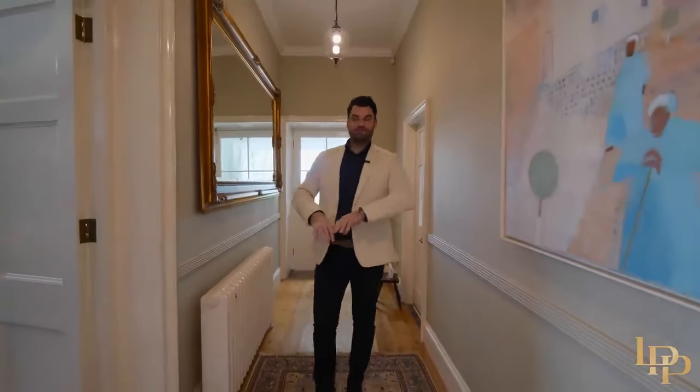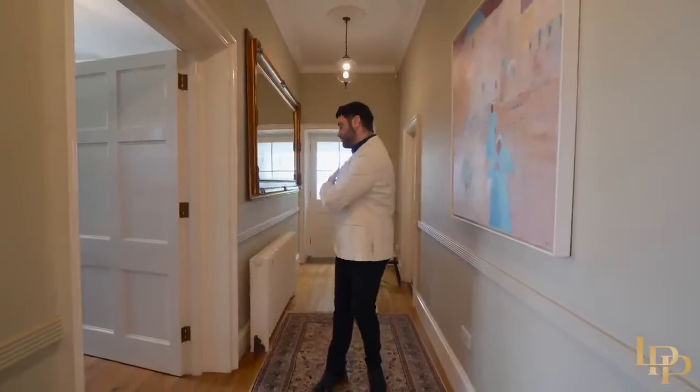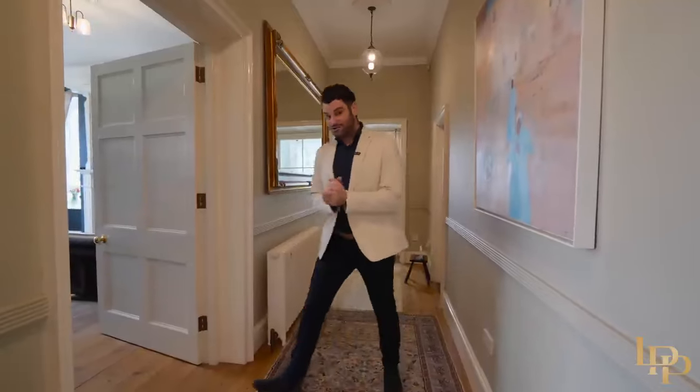So what I'm going to do, as there is so much of this property, to give you the right feel of the house, I'm going to take you from the front door room to room, so if you need to rewind or go forward, it will make complete sense of this home. So the first room I'm going to take you in today is the snug.